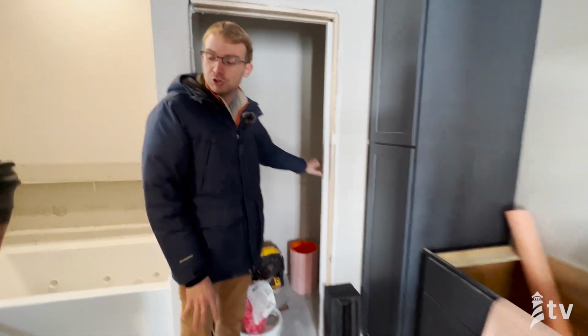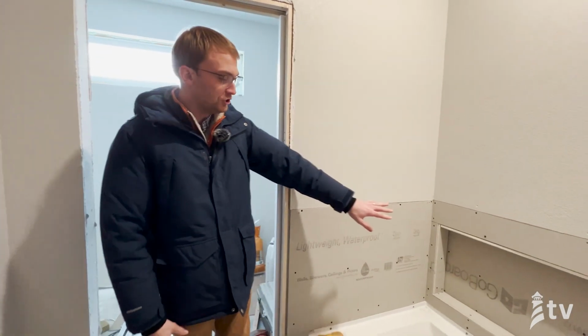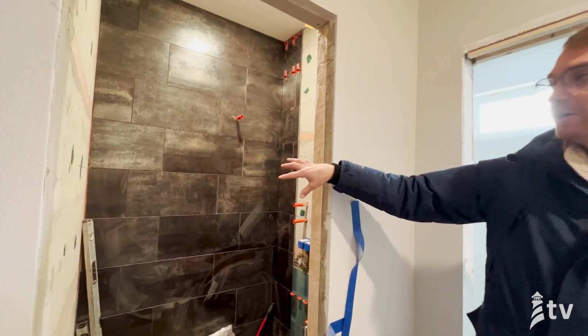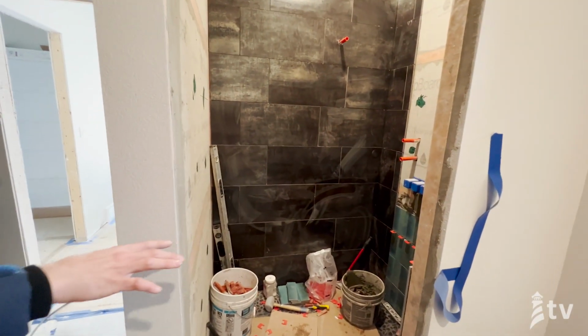And then we have a separate stool room over here. And then you can see the tub's been set in this place. It's framed out nice for a large niche that's gonna have a tile surround. And then if you take a look in the shower here, you're gonna see they're actively working on this tile shower. There's a nice dark tile there. And over there's a really nice blue kind of ribbon border look.